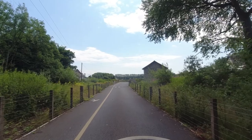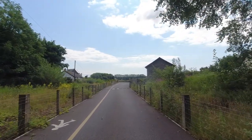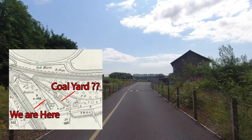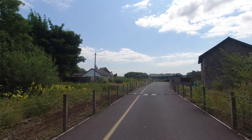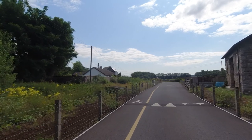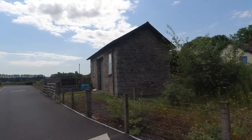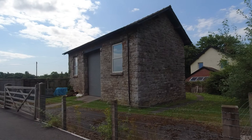On the right and on the left, that boundary wall would have been, I think it looked like coal staithes. It was a bit of a coal yard. To your left here. Looking at the map, it looks like it's coal staithes. So it's a bit of a coal yard. But that's the old goods shed. I say it was up for sale on there, Rightmove.